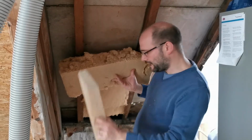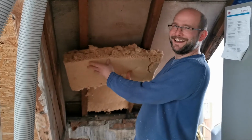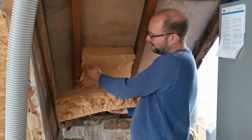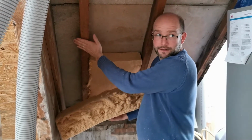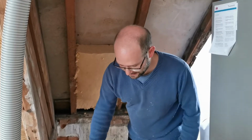And the idea is this perpendicular layer will avoid the air passing across here again, and also it will cover the batten of wood, so this is also insulated, so you've got something which is well insulated.